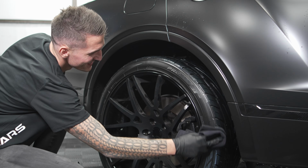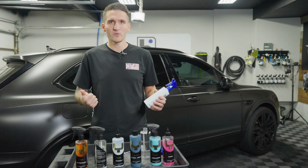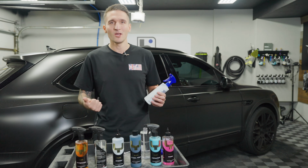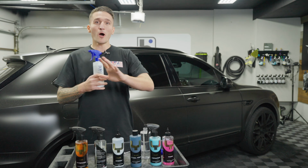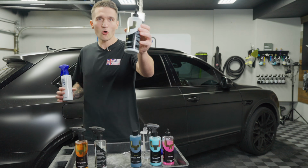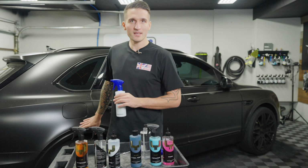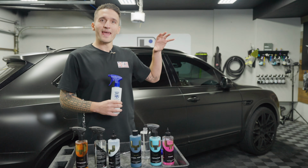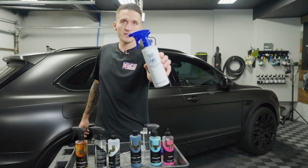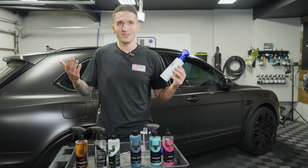Now, what happens if you want to do a dedicated interior dressing, if you want to do a matte dressing on the exterior, or you want an anti-static for your engine bay? The options are completely unlimited. So this is the raw bottle right now. I would recommend to use this neat on the tires. If you want a really nice R12 dressing, engine bay dressing, I've already got this pre-diluted at 4:1. This bottle itself will last you around 18 to 24 months.